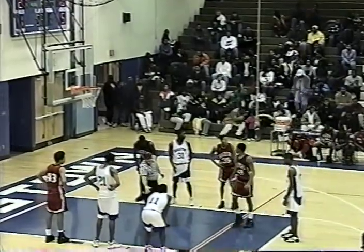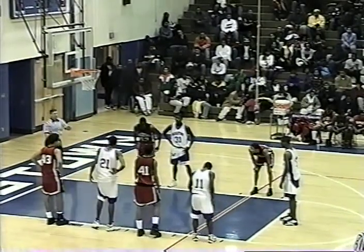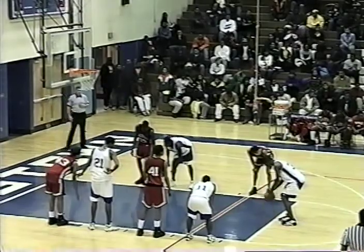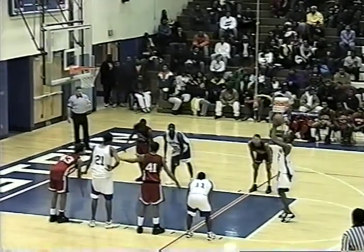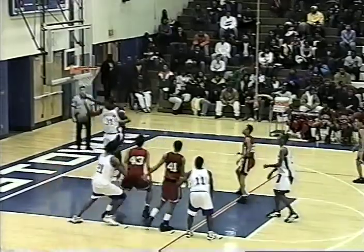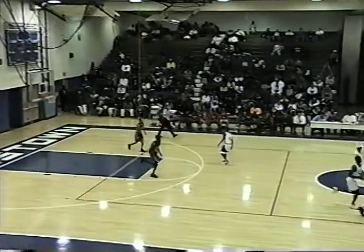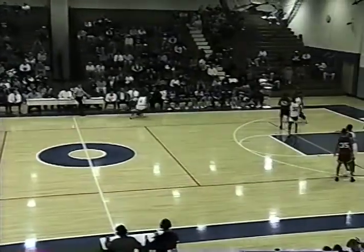Free throw shooting a problem right now for the Eagles, and we saw it a little bit in the JV game. There was about 10 shots the JV Eagles missed, and they could have won the game. By the way, they lost a close game, 55-53. It was a close game throughout the entire ball game. A little delay at the start, 7-minute delay there because of some official problems, official scorebook problems, and some technical fouls. That's why we're starting so late.